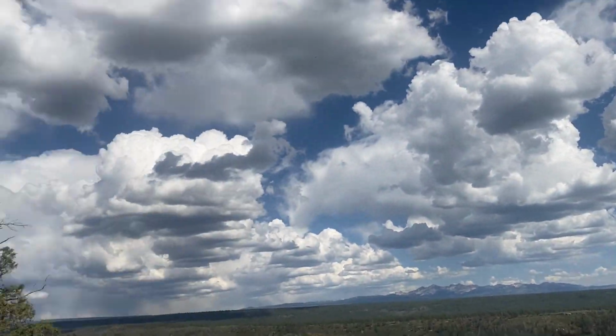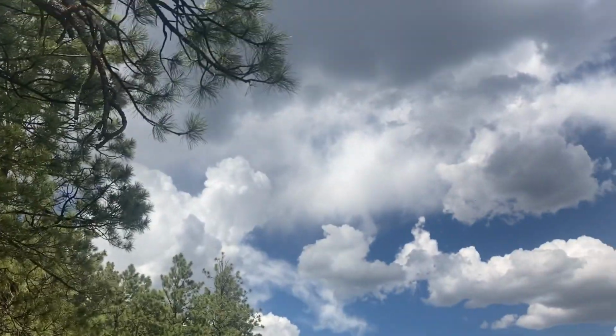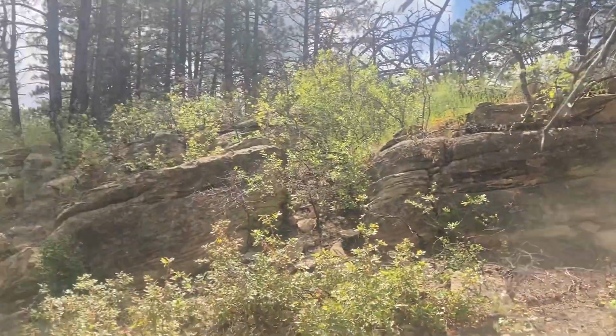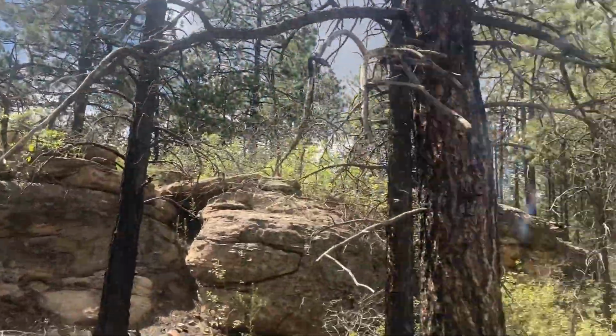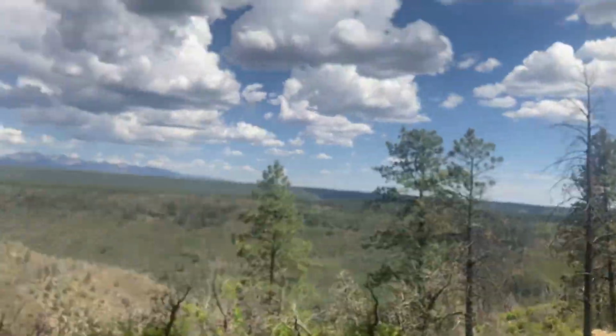So gotta be careful. Once these black clouds start showing up, still early in the afternoon, as it kind of heats up, it could create a storm and I would have to find shelter. Thankfully, there's a lot of rocks here if I had to, but truck is the best shelter for sure. So I'm gonna start heading back now.